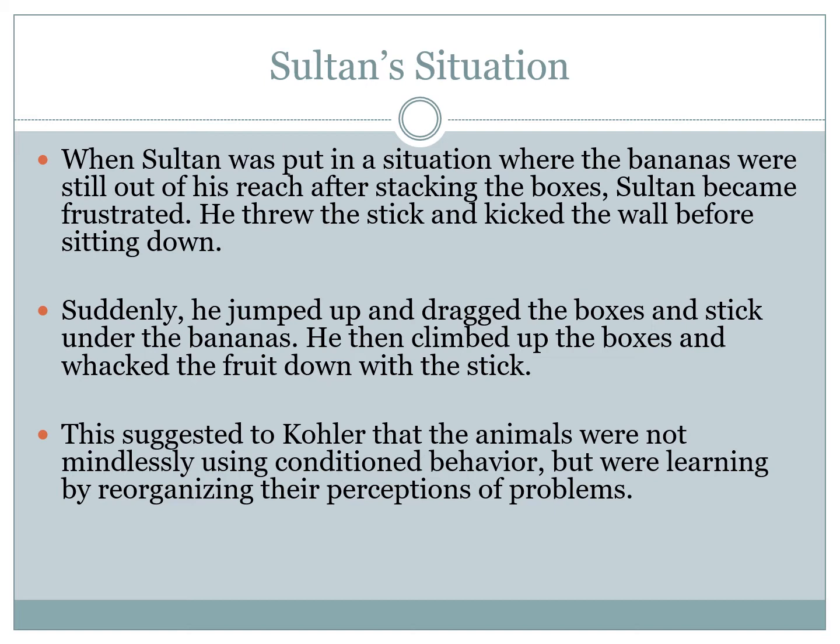When Sultan was put in a situation where the bananas were still out of his reach after stacking the boxes, Sultan became frustrated. He threw the stick, kicked the wall before sitting down, had a little tantrum. I'm sure none of you have done that before when you're upset. But suddenly, he jumped up. He dragged the boxes and stick under the bananas. He then climbed up the boxes and whacked the fruit down with the stick. This suggested to Kohler that animals were not mindlessly using conditioned behavior, but were learning by reorganizing their perceptions of problems. So this is important.